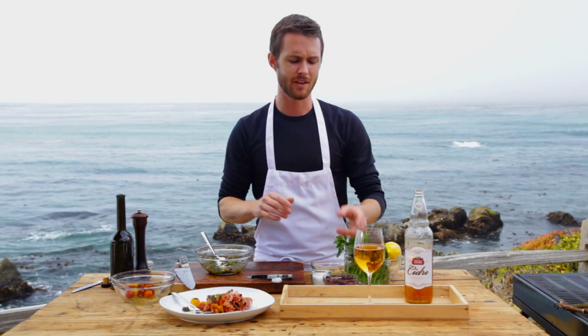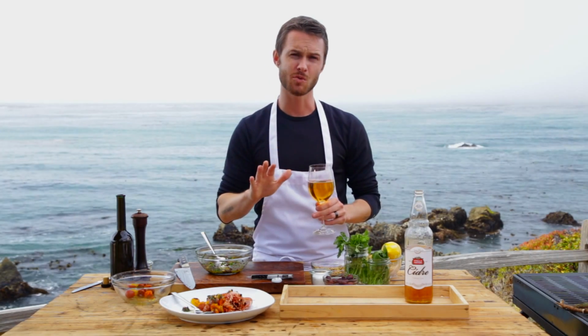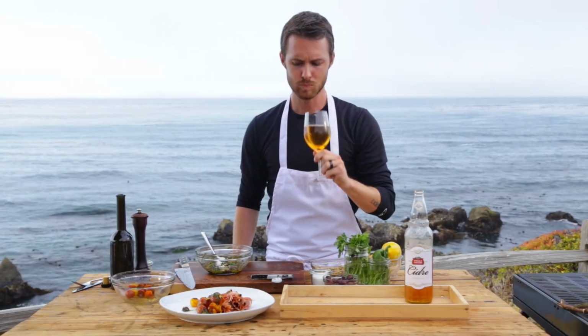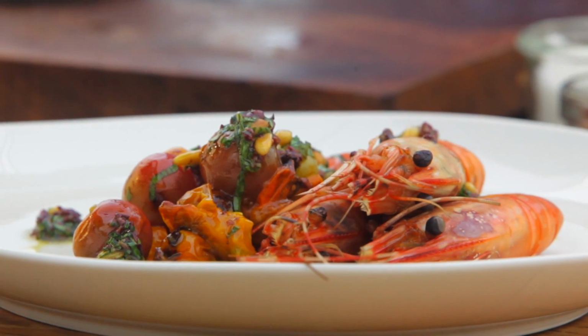The smoky pine flavor is really gonna bring out the nice woodiness in the cedra. And though the prawns are pretty sweet on their own, the cedra's dry notes are gonna balance that all together. Oh, beautiful. That is a wonderful looking plate.